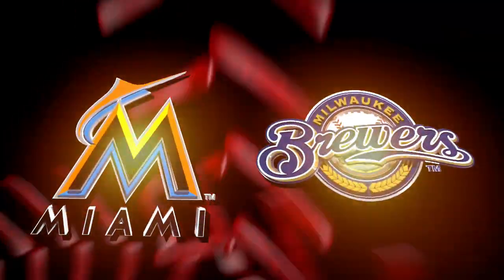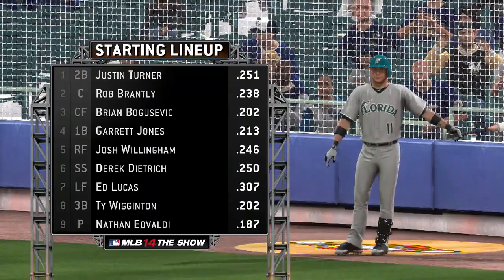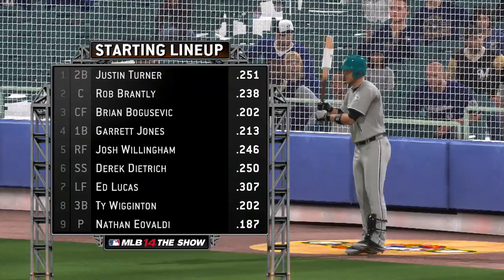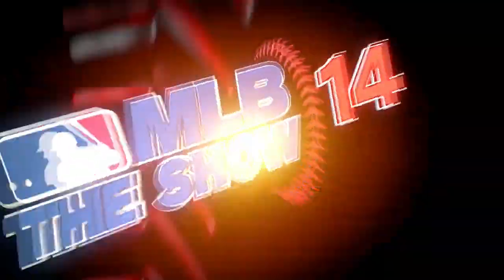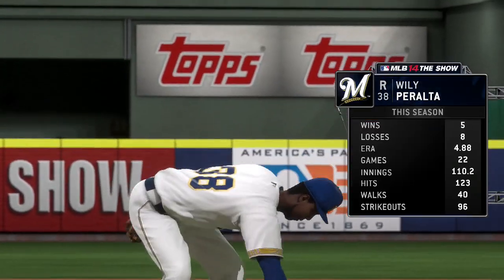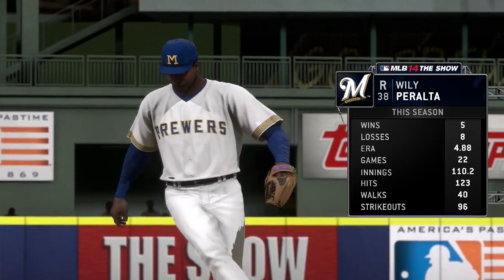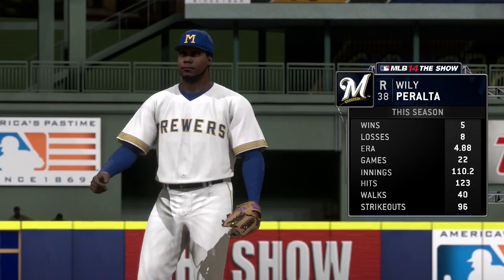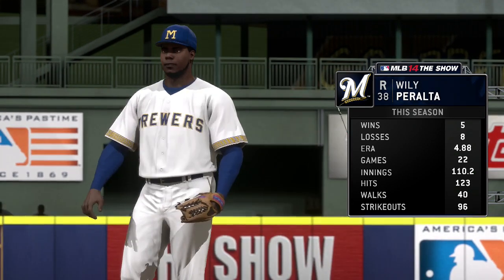More from the guys as this one goes along, but first, let's have a look at the starting lineup for the visiting Miami Marlins, as their order will read like this. Willie Peralta will be on the mound to face them, and this is a guy that needs to establish the inside part of the plate because his stuff is such that he'll have a hard time getting by if he doesn't mix in location well.